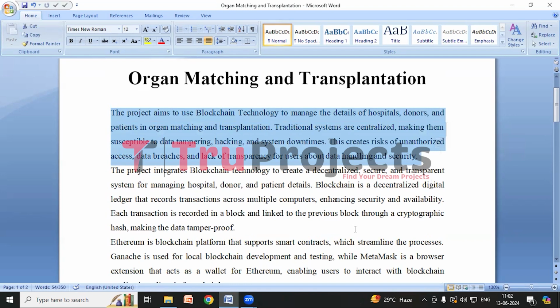So, organ transplantation relies on accurate matching of donors and recipients, but traditional centralized systems have issues like data tampering, security risks, downtimes, and lack of transparency. So, this project uses blockchain technology to create a decentralized and secure system for managing hospital, donor, and patient information. Blockchain ensures data can't be tampered with, is always available, and is transparent to users. So, this system makes the organ matching process more reliable and trustworthy, helping to save more lives.